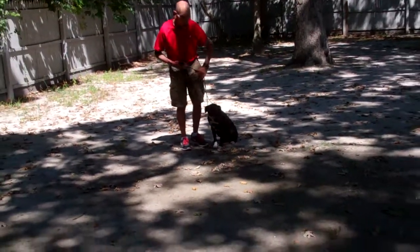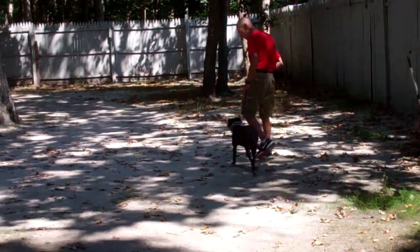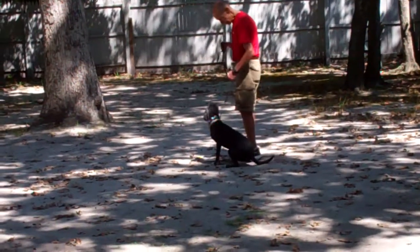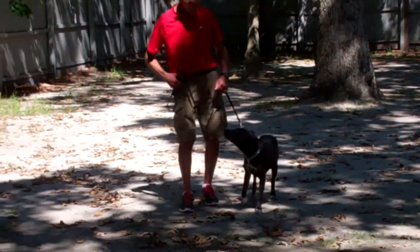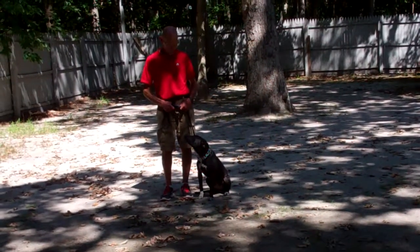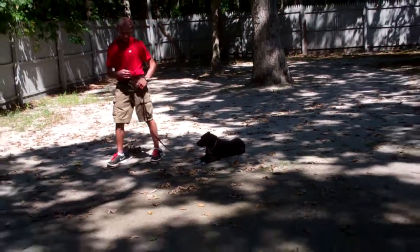Very nicely done. Now the next exercises that we're going to be demonstrating for you are your down commands. These are harder exercises to teach, especially with dogs that are so afraid of everything that's new. So this is down from a heel position. So with your dog seated at your left, you take your left open palm, push it straight down toward the ground, and use the one-word command down, and then stay.